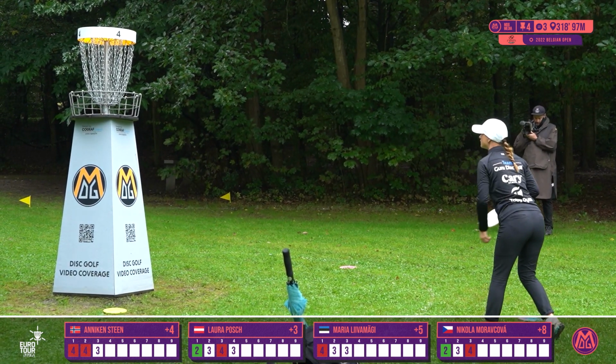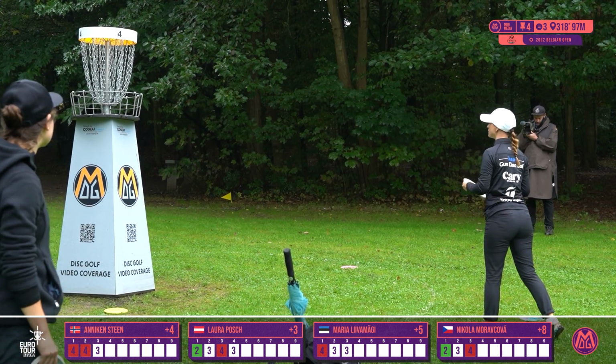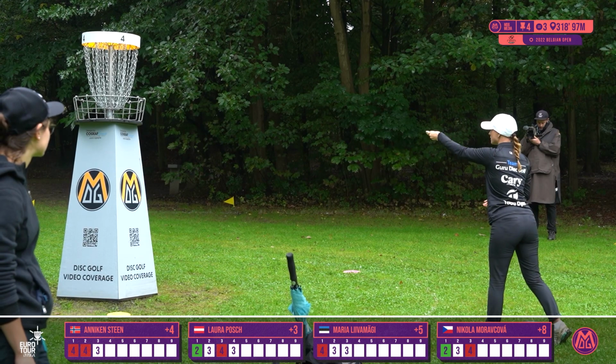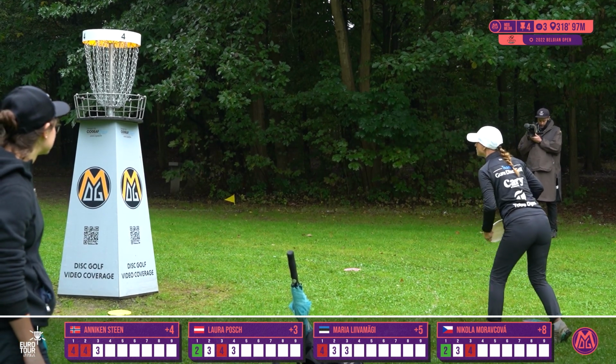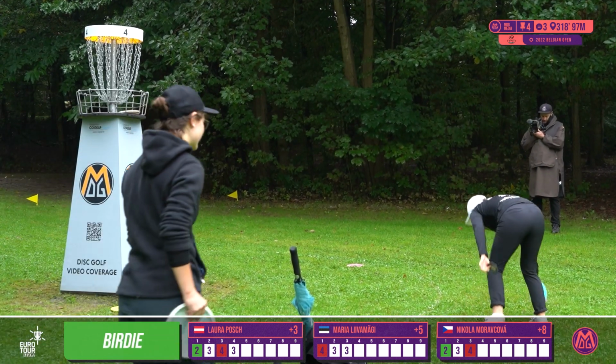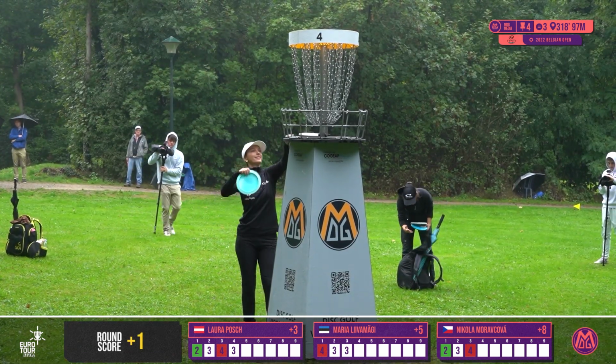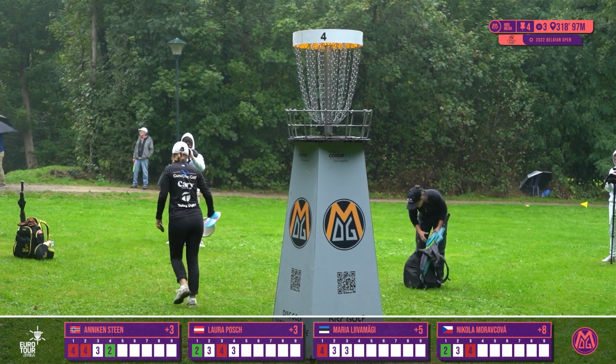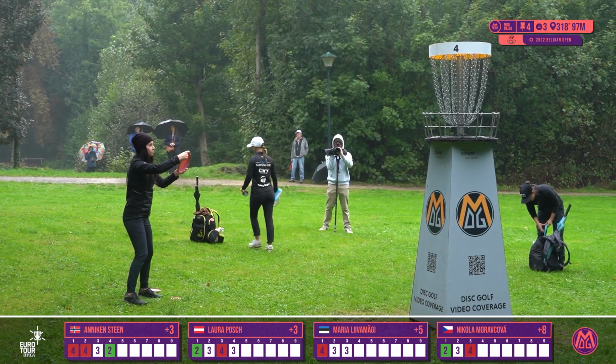Anniken. 1-footer for birdie. Just outside that bullseye ring you see there, which is 3 meters. Nice one. Great birdie to get. She's smiling. And she should be. That was a clean line.